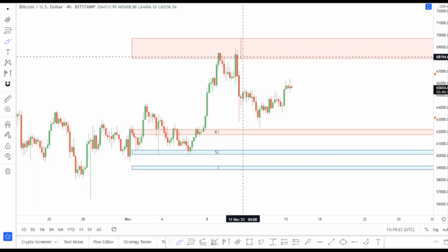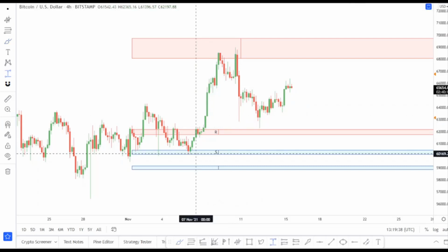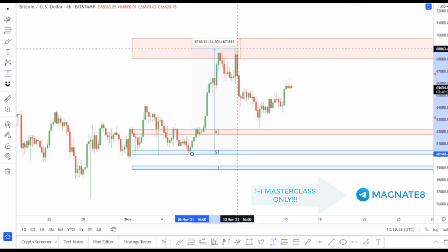However, I didn't give the exact target. I was saying that I'm going to update once we broke the upper line of this resistance line, which was around $62,500 level. So since then, as soon as we held on the lower time frame, you can see dollar to dollar, the low line of this support, we held the 60,150 area, and all the way up to $69,000, BTC provided nearly 15% spot profit. And if you're doing leverage 10 times, 150%, 5 times, 75% in less than 72 hours.